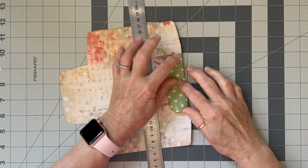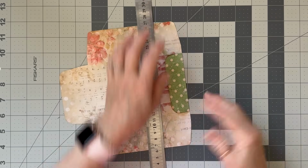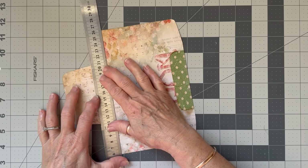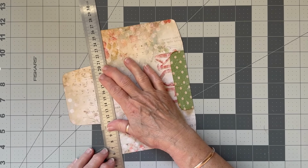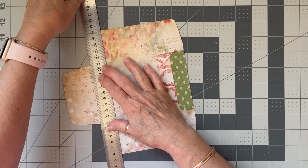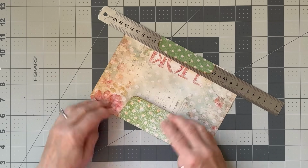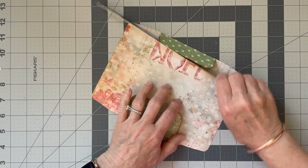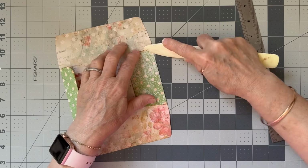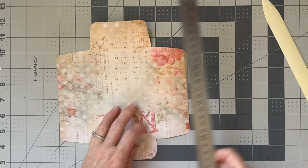So I'm just going to bend these bits up. Obviously, you could print on both sides, or you could just leave it white inside. I just didn't want it to be white on the inside. I was going to line it with something like some ledger or some tea stain paper, but then I decided, oh no, I'll just use one of the prints that Rachel has designed. They're beautiful. So yeah, it does make it a little bit more of a bulky envelope. I'm okay with that.